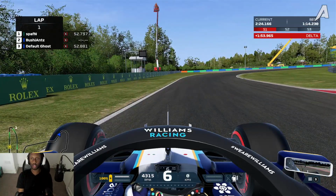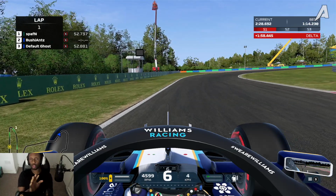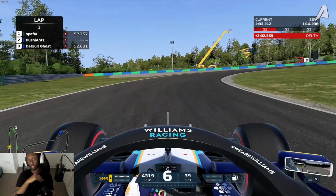And then coming up to this corner now, you want to be as far left as you possibly can. Just before you start to reach the black box, that's where you want to start braking. You'll be in about 6th gear or 7th gear, depending on if you shift up.